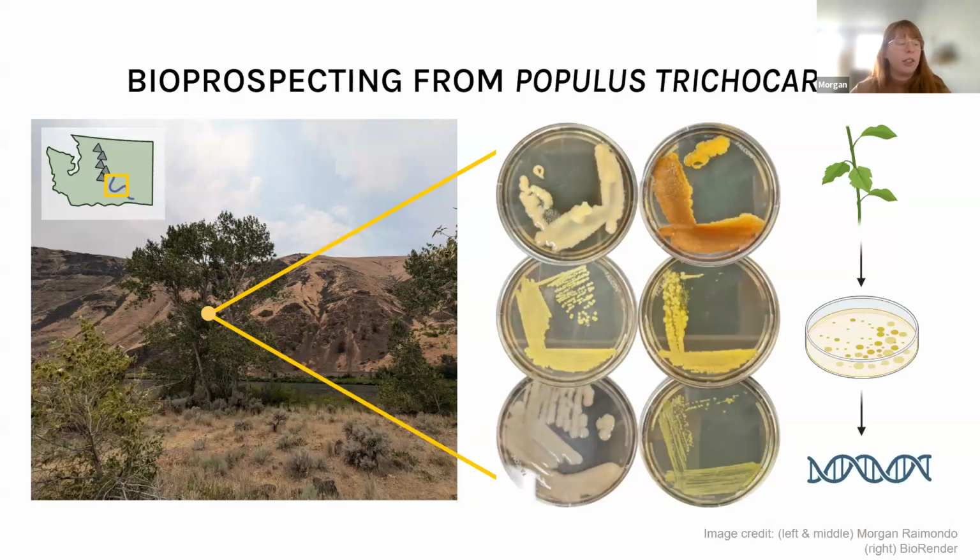This species of poplar typically grows along these riparian zones, but usually on the cool, west side of the Cascades. So we argue that because this tree is growing outside of its typical ecological niche, it may possess endophytes that help it to establish and persist in this region. So we then isolated several bacterial strains from these poplar tissues and extracted their DNA in order to further characterize them.